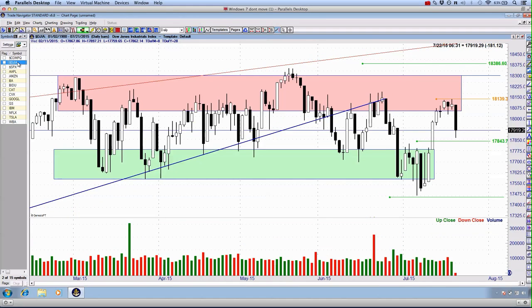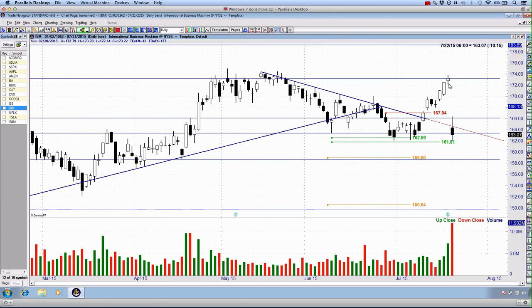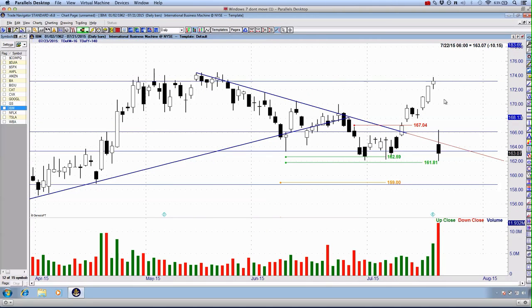As the market stands on this Tuesday afternoon market recap, again, we do not have clear signals. If anything, it really looks as though once again we are finding selling pressure and resistance at this level around 18,150. Obviously, yesterday and today's trading session, IBM heavily traded, a big gap down. We closed at 173, give or take a couple of pennies during Monday's trading session. Today we closed at 163.07, down $10.15.